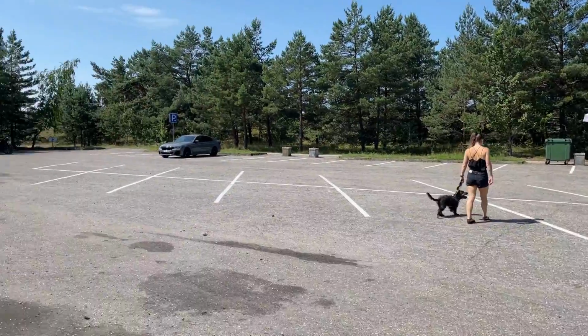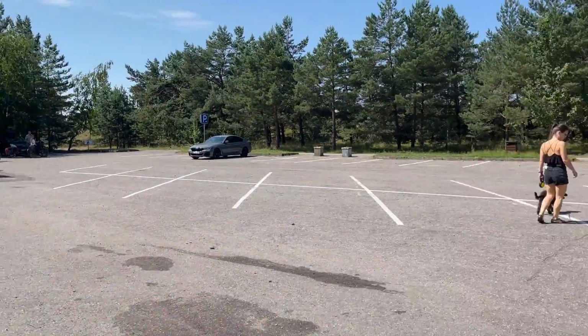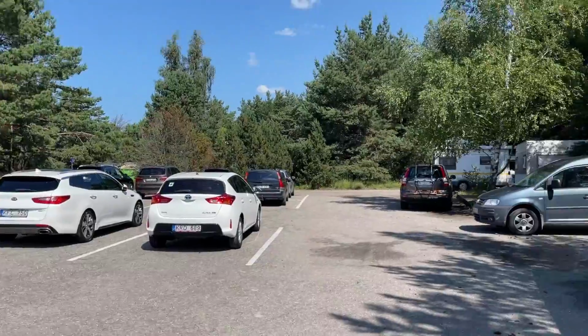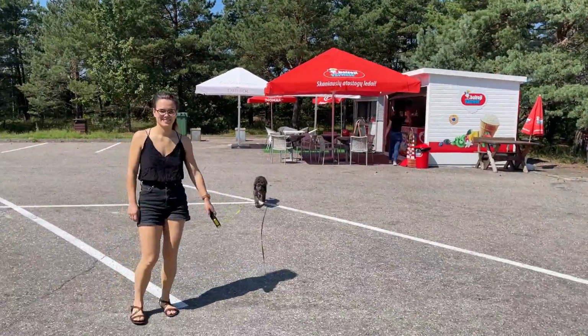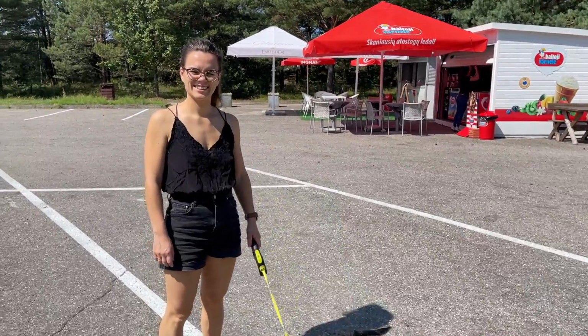Yeah, this car park was a dream to stay in last night. There were loads of other campers here last night. There's a few cars now, but a couple of residual campers. There's a little ice cream chalet, so we're going to go and get an ice cream.